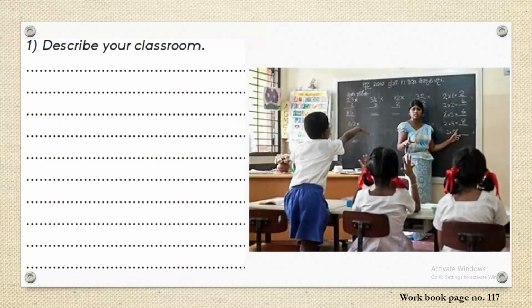Describe your classroom. How can you write about your classroom? Yes, tell me. I will show the picture. Yes, look at this picture. This is a picture of a classroom at present. What can you write about your classroom? Yes, you can write about its size and then what else?